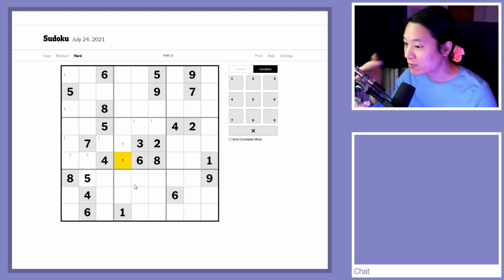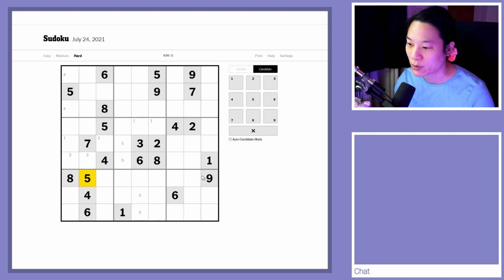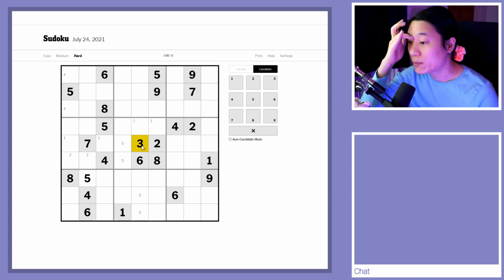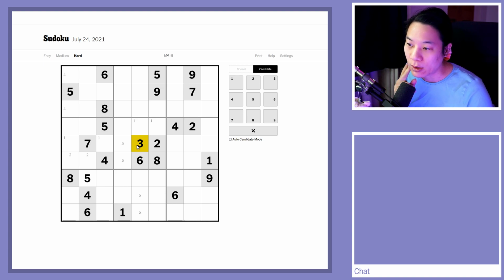So I've got a pair of 5s here. These are pointing 5s, so I can place another 2 5s there. I skipped the 3 because it's on its own, but actually, should I look for a naked single?